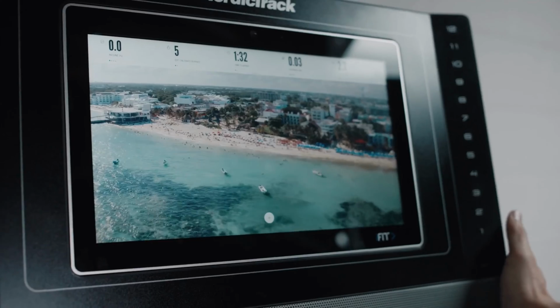Now, in addition to the automatic adjustments through iFit, it's going to adjust the incline, decline, and speed settings. You can also use the Active Pulse technology with this treadmill. And so basically what you got to do is you got to purchase the NordicTrack heart rate monitor, and then you pair it up with your treadmill, and basically it's going to read your heart rate and then adjust your difficulty to keep your heart rate in the optimal zone, which is also pretty cool.